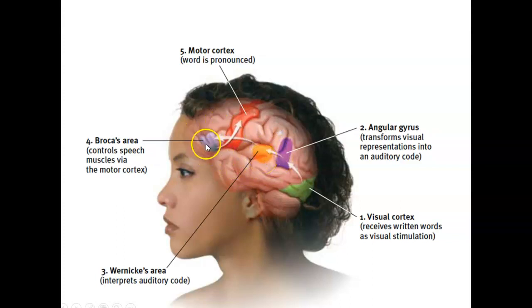The Broca's area controls the speech. So we're reading the word out loud. We understand it because of the Wernicke's area in the temporal lobe, by the way. And then the Broca's area, which is in the frontal lobe, helps us to actually control the speech and the muscles for speech, including your mouth and your tongue, via the motor cortex. And Broca's area has the unique ability to produce speech and language, whether it is written or oral.